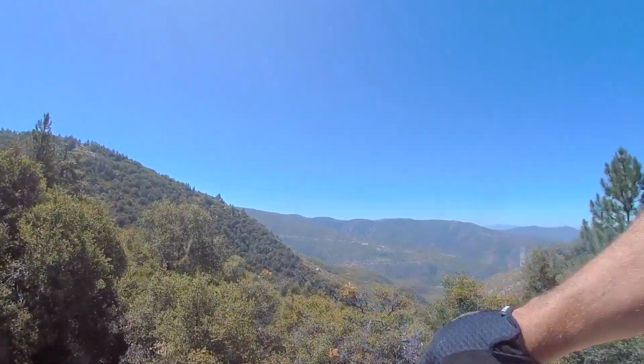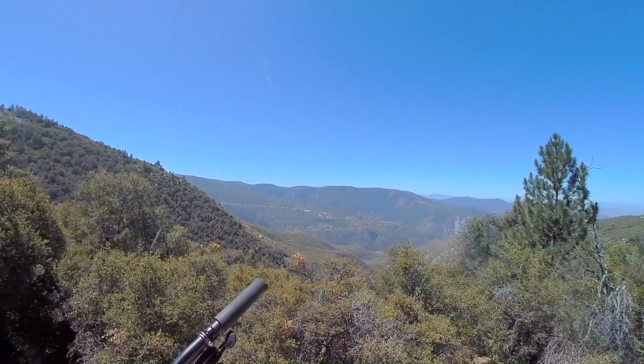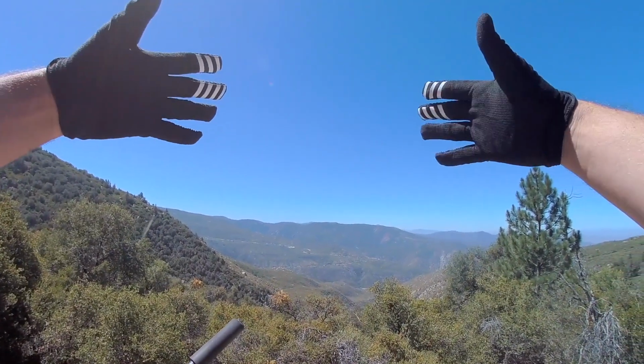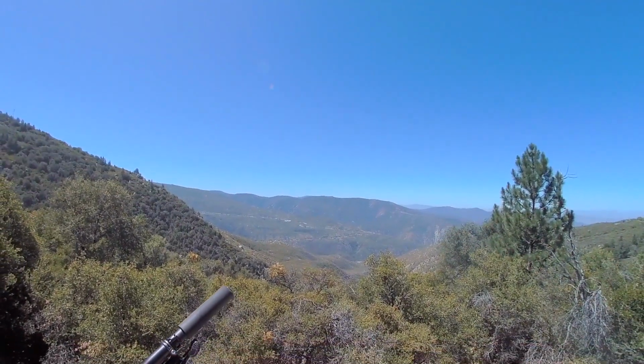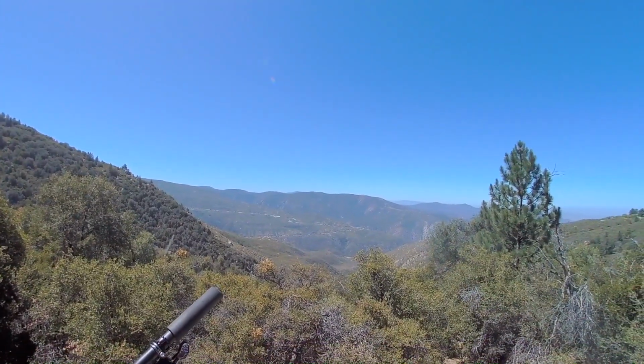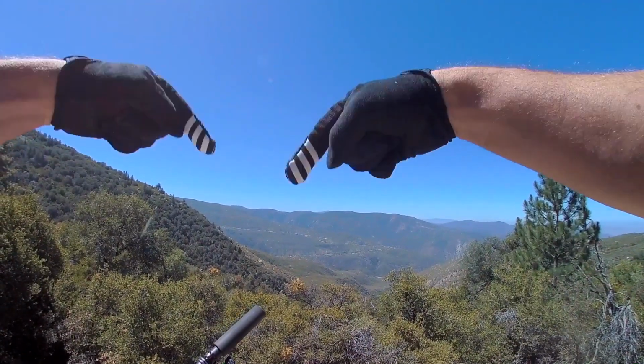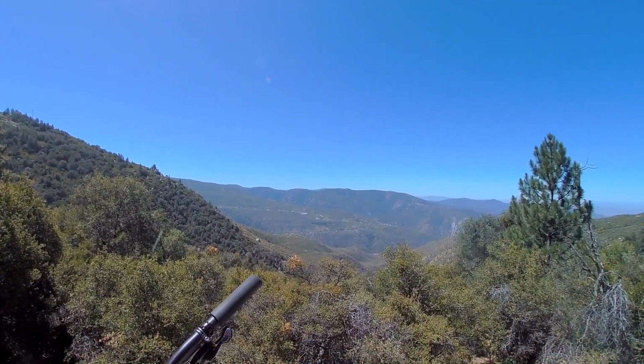So one of the cool things about here is that you feel like you're in the forest. You're in shade, especially in the summer, it's nice, and then you can pop out. You just take a look to your right and there's a cool little section where you pop out. It gives you a great reminder of where you are. This is why it's one of my favorite places to ride.